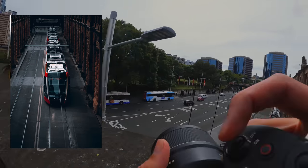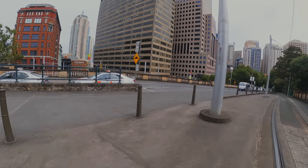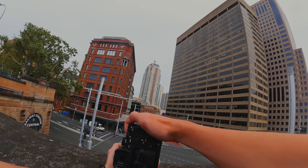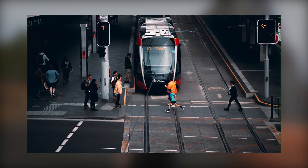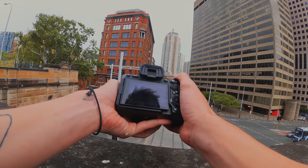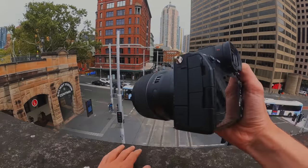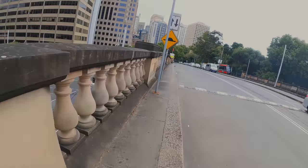Nice. Okay. Another shot of the tram. Is it gonna work if he goes all the way through the frame? Nice simple shot maybe of this dude down there crossing the road. Nice. Okay, what about down here? Okay, we're good. Let's keep moving on.